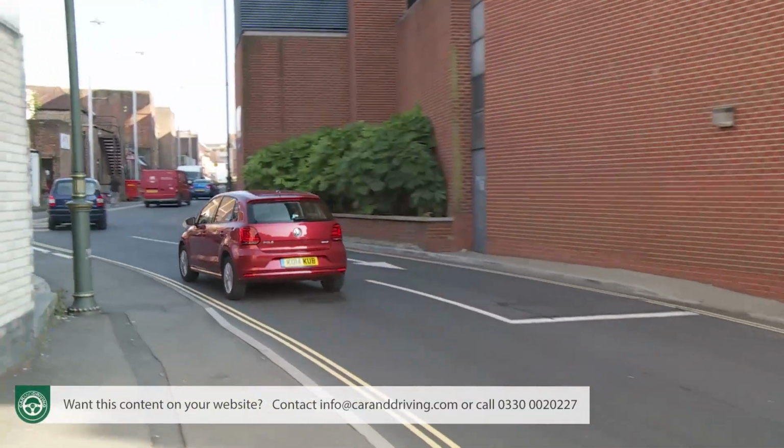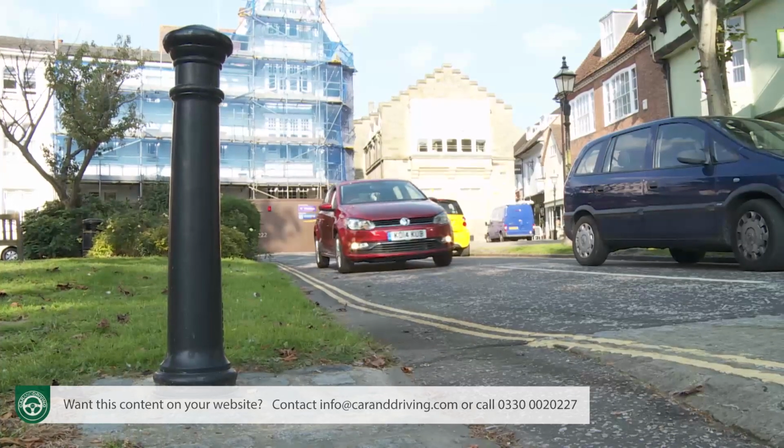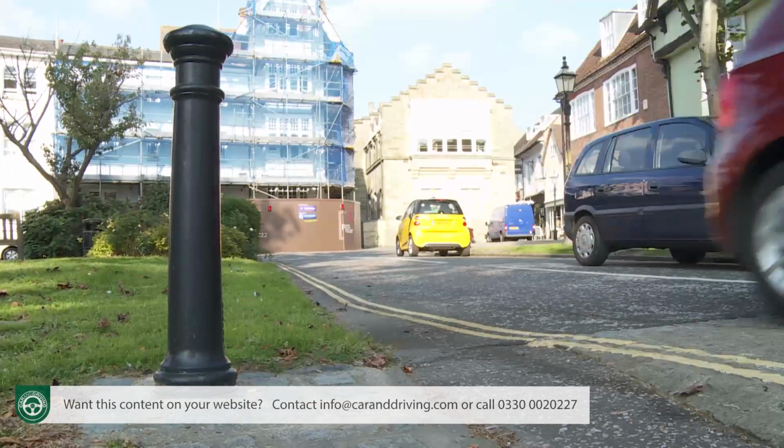Well, here's a few things I've noticed. The ride in town is as good as it is on the open road, easily shrugging off pockmarked urban surfaces.